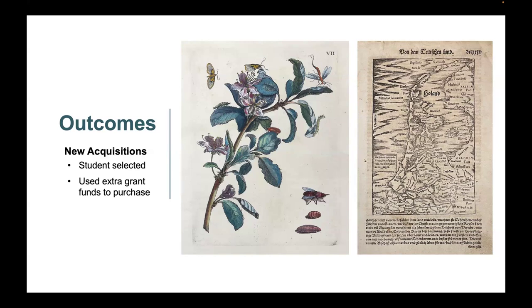So these are the two works, a botanical illustration by Maria Sibylla Merian and a map by an anonymous engraver from Sebastian Münster's 1544 book Cosmographia. And what was especially valuable about this exercise was it gave students a window into collection development with all the practical and ethical considerations that can arise.